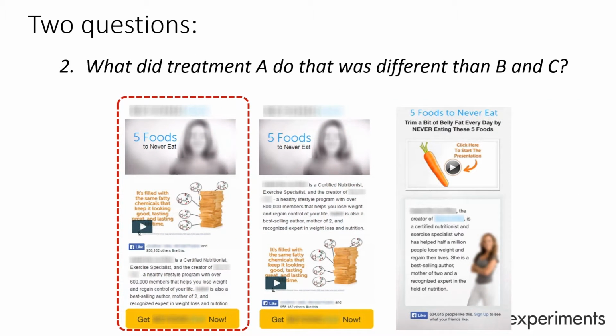Now the next question is this: why did treatment A, what was it that treatment A did that was different than B and C? If you're struggling, take a look at treatment A and B. Just compare those two. What was it that it did differently?